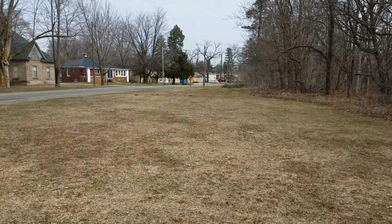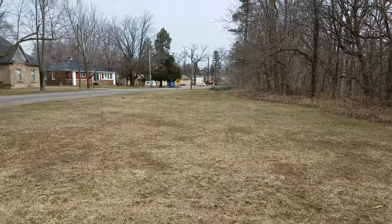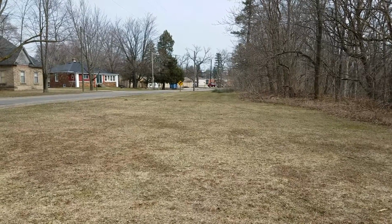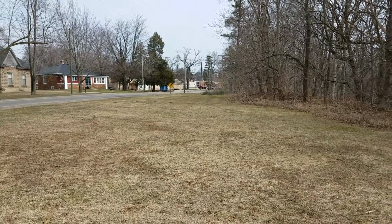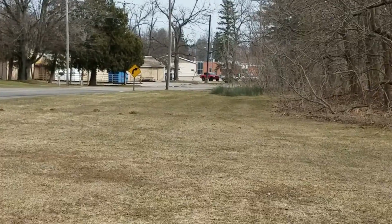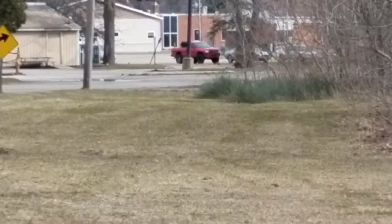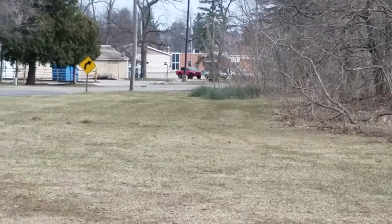We own all the way down this property to where it comes to a point down there past the curve, sign to that, probably that next pole, about next power pole. Way down there. Let's zoom in for you. There you go. There's the sign and there's a power pole. So that's about the end of the property.